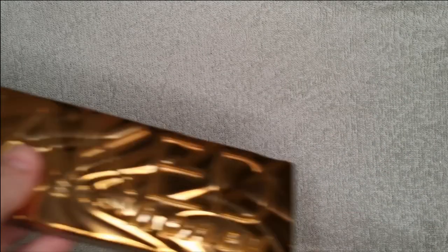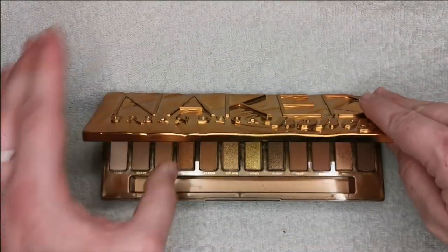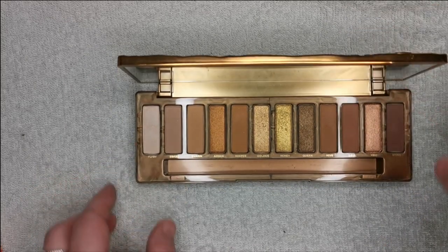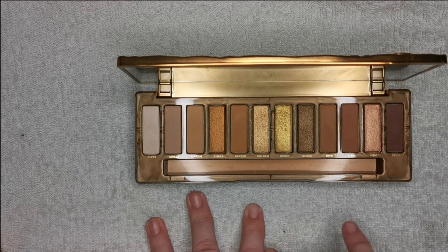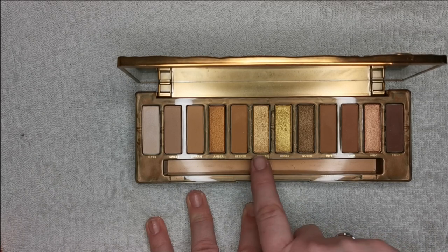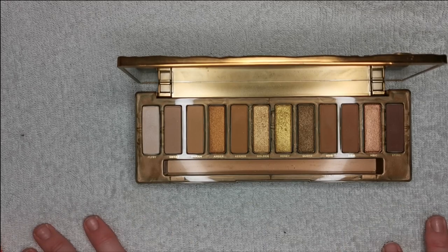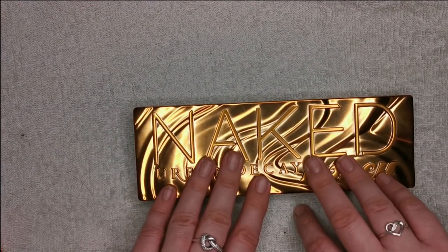And then we have, this is the Urban Decay Naked Honey. Now, I had in my head that I was going to keep this. I do not reach for this at all. The only shades that really appeal to me are kind of the two or three in the middle. Yeah, it's just too brown for me. So I am going to be parting ways with the Naked Honey. I already know my daughter's going to want that.